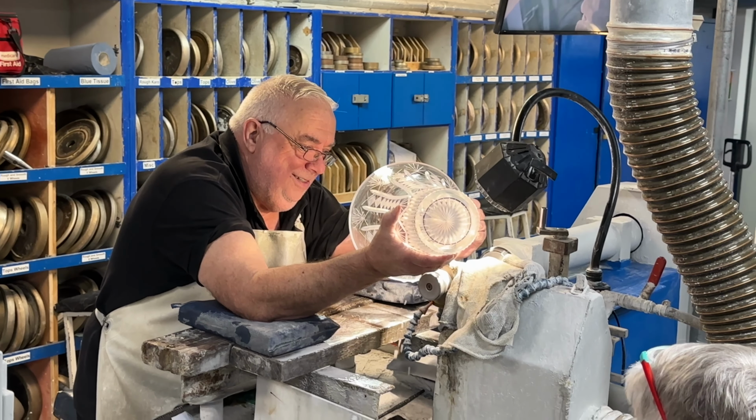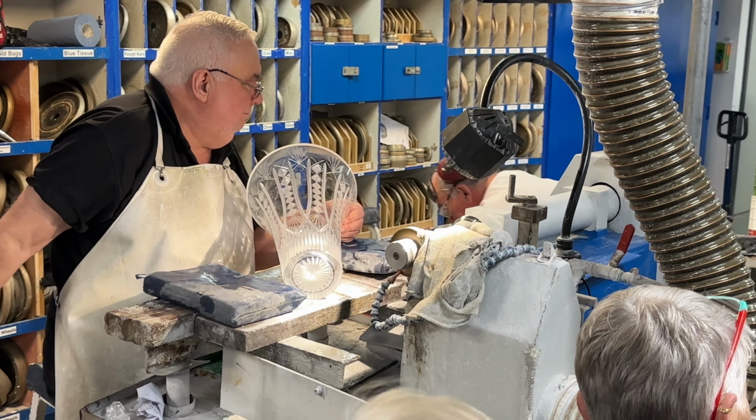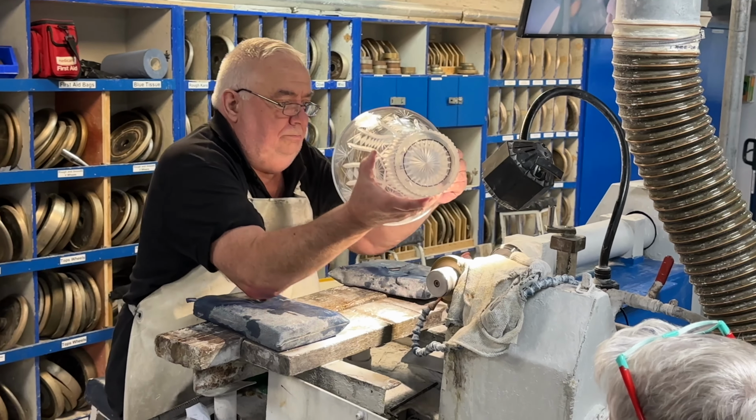Oh, I'm joking. Now, what they're using, everybody, is a diamond plate. And they know exactly how much pressure to place on that diamond plate. And it's all down to his training, okay? So they put the plate two or three different times, depending on the color.